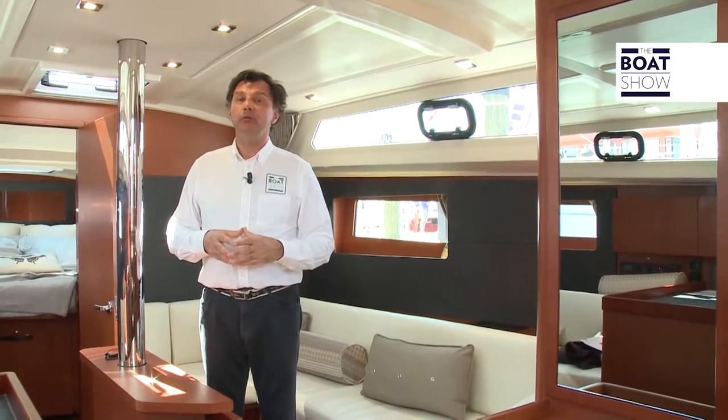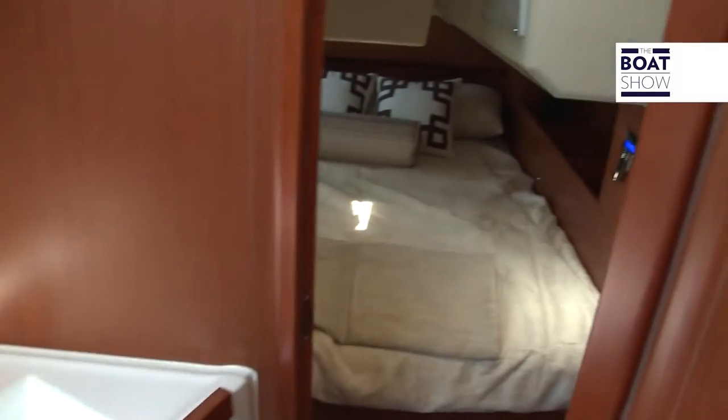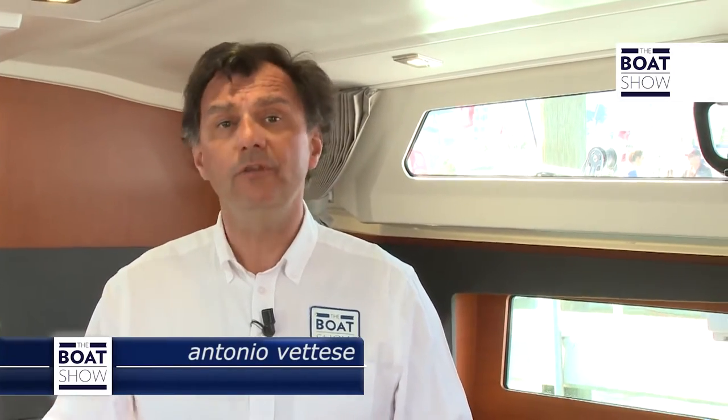The interior layout is available in four versions, from two cabins and two bathrooms to three cabins and two bathrooms with different arrangements. Vessel owners can choose what they prefer according to their habits. Only the kitchen area remains the same for all four versions.